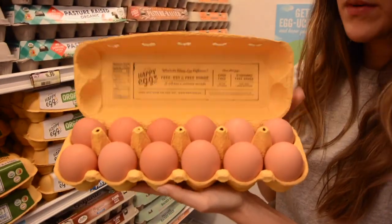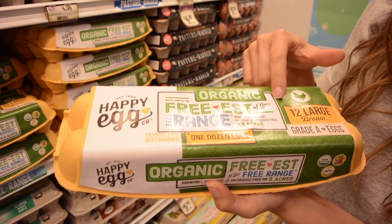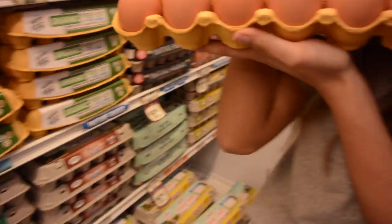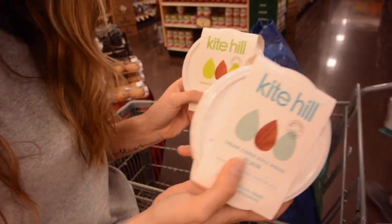Next up are the eggs. I usually get free-range organic, not cage-free. Cage-free means that they're not exposed to the outdoors. You want to make sure that they run around and have a happy life, so definitely organic.